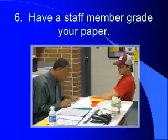The last step, after you have completed the assignment, is to bring it up to one of the staff members and have them grade your paper. All of our staff members are qualified teachers and they know how to explain these skills. We ask that you take a seat at the desk next to the staff member and wait while we grade your paper. In that way, you always know what your score is, because we're going to record it right away on your assignment sheet.